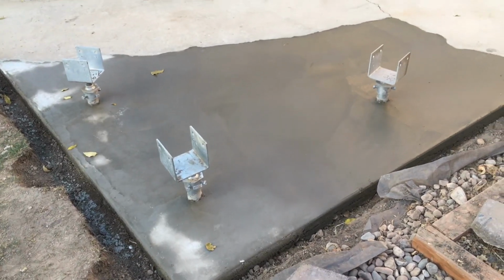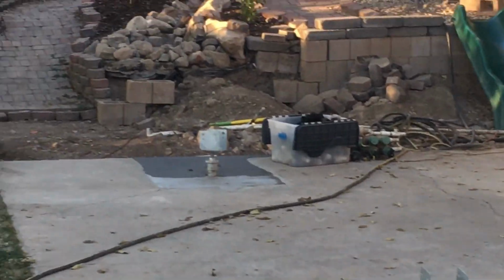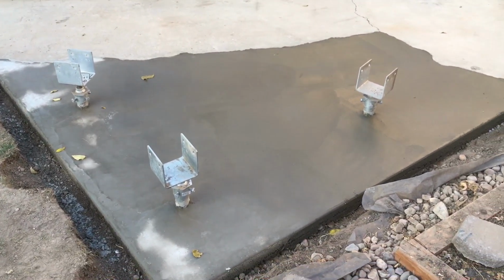Okay, we had someone cement for us today. We'll finish up cementing stuff here. That one over there, I did that one. Just letting it dry.